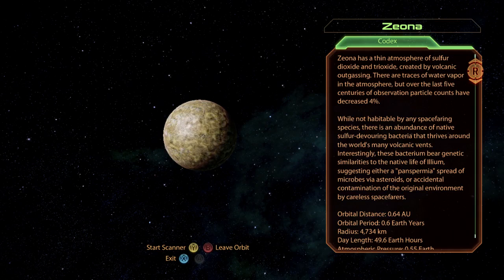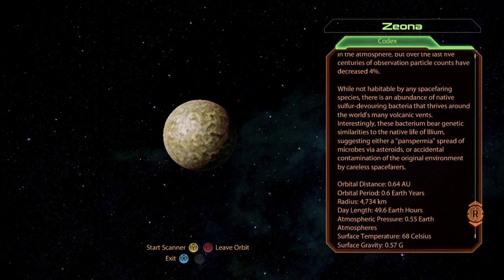Panspermia? Right. That's like planet to planet biotic infection, basically. Infection's not the right word. It's when life forms spread across great distances by somehow being relocated by maybe a meteorite or alien interference, which is very possible with the past cycles we have. Spread of microbes via asteroids or accidental contamination of the environment, our original environment, by careless spacefarers. I guess they basically said what I was going to say then.